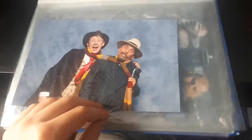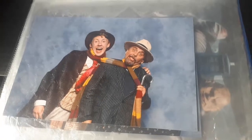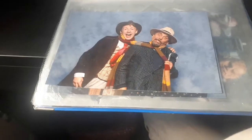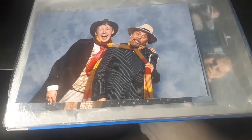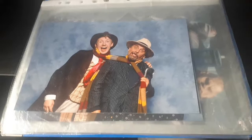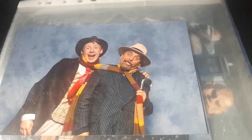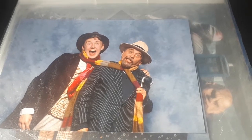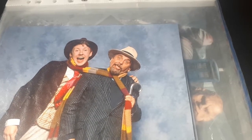So here's me and Sylvester McCoy. We met very recently, actually, at the most recent Birmingham Comic Con. Well, it wasn't Comic Con, it was Collectomania, but still, that was really cool. And it was really funny when he did this. I was so happy with this photo, and I still am. It's just brilliant that he's done this.